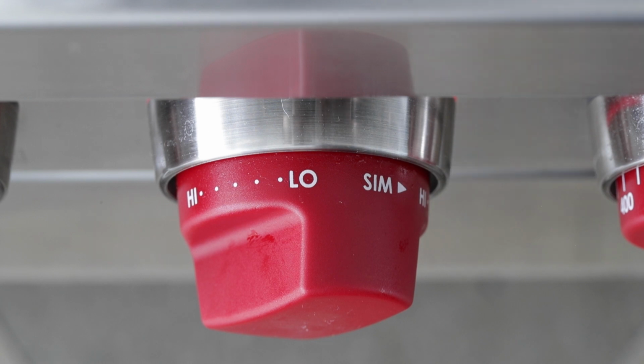This should take about 20 minutes to cook. It is totally go time. Rice is cooking, carrots are in the oven. Let's bread up our chicken and get them frying.